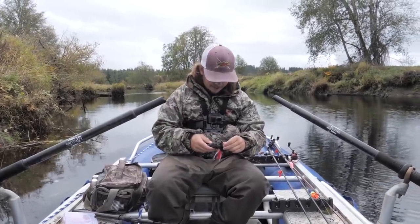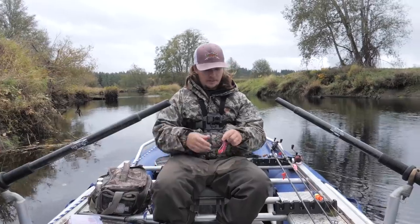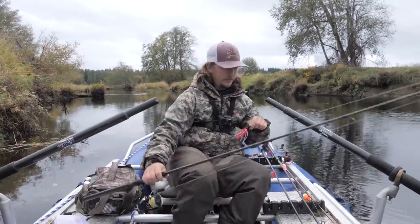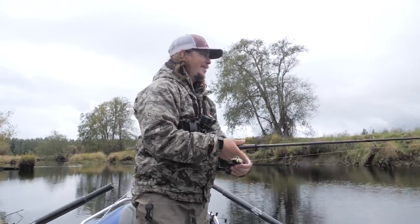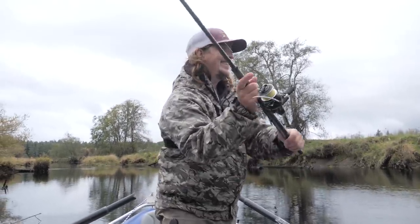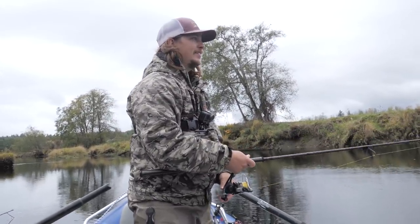Go ahead and cut my tag in. Leave everything in my raft. Make one cast and catch a fish. That's how we're gonna do it today, boys. Check this out. Where was that roller at? Where you at, boy? Come to Dada.